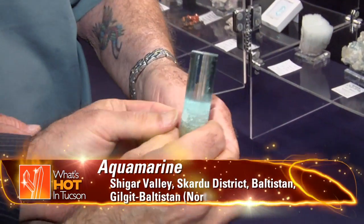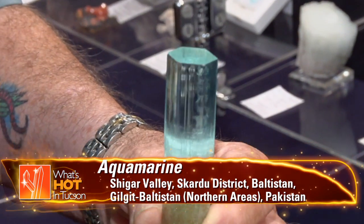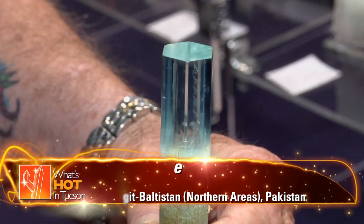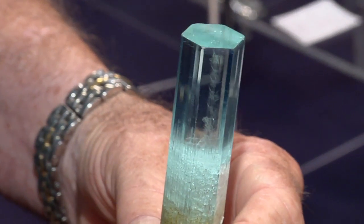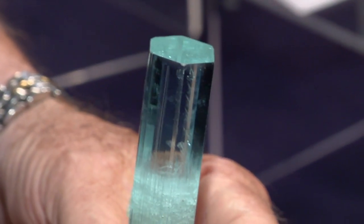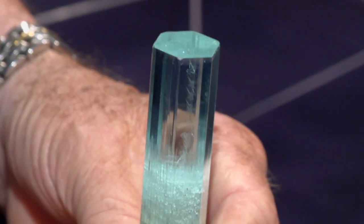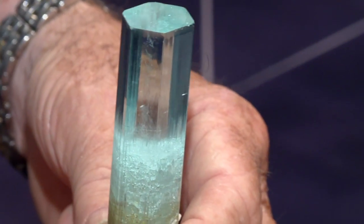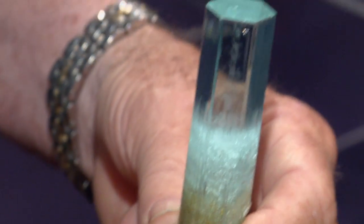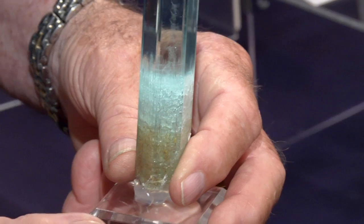Okay, so this has a helix in the center, which is basically a natural spiral from the bottom to the top of the crystal. See that little thing coming up right in there? You may not be able to pick it up. That's very unusual. You don't get them often in aquamarines. And this again is from the mine in Shigar, Gilgit, northern Pakistan.